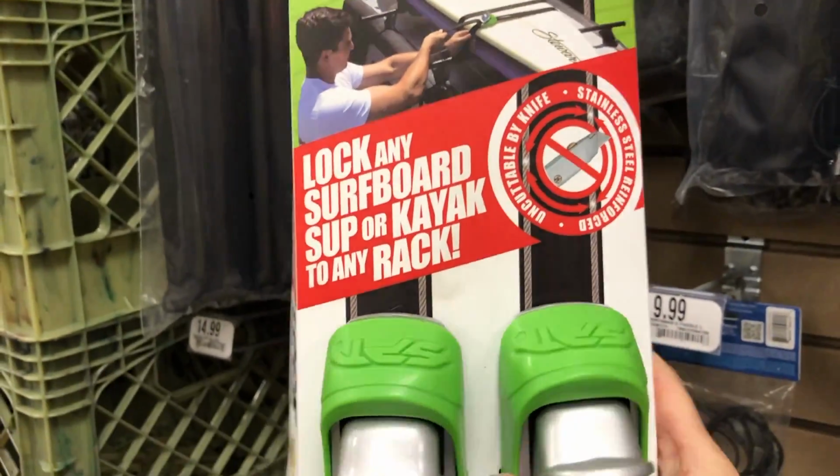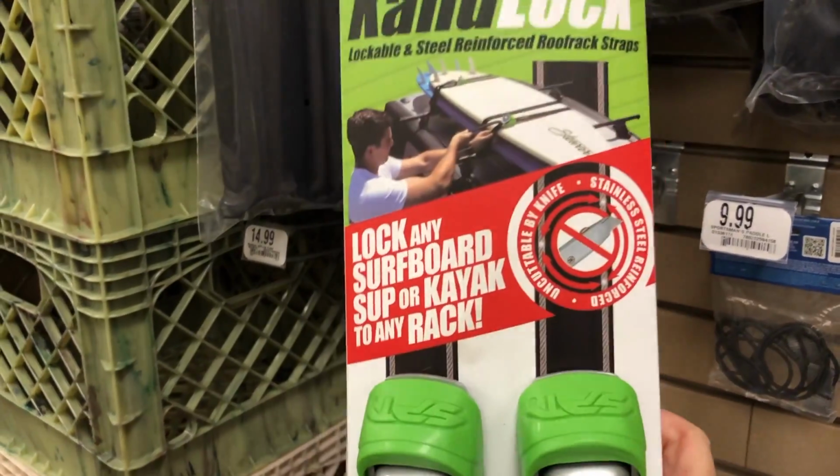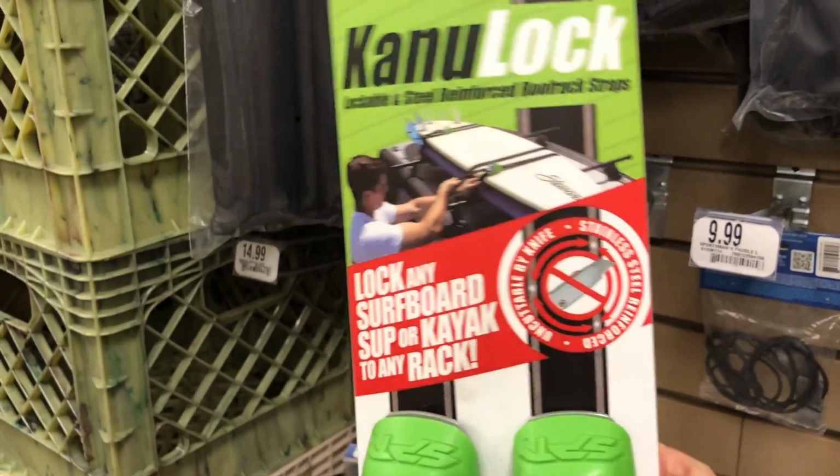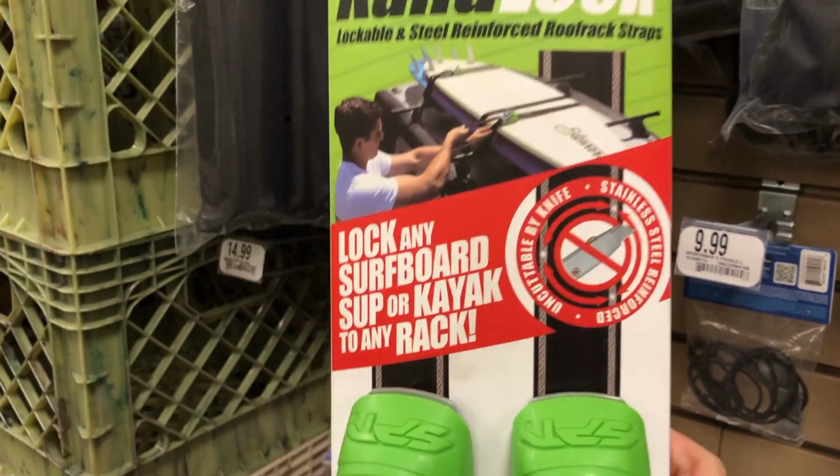This looks like a great idea. I wonder how well it works. Does anybody have any experience with these? If so, leave it in the comments section below.